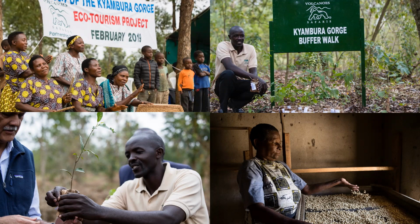harvested and actually made by the local community. All of the coffee that is served at the lodge itself is bought from this coffee cooperative, from these women as well. So a really great community empowerment project as well that your guests can participate in.